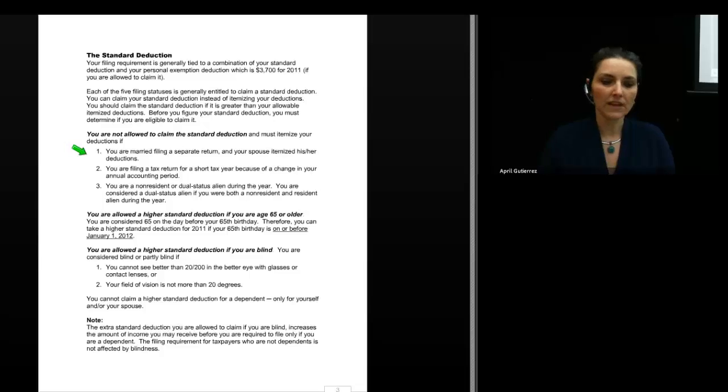Another reason why you can't use the standard deduction or may not use the standard deduction is you are filing a tax return for a short tax year because of a change in your accounting method. Well, that's a pretty rare thing. Next, you are a non-resident or dual status alien during the year.